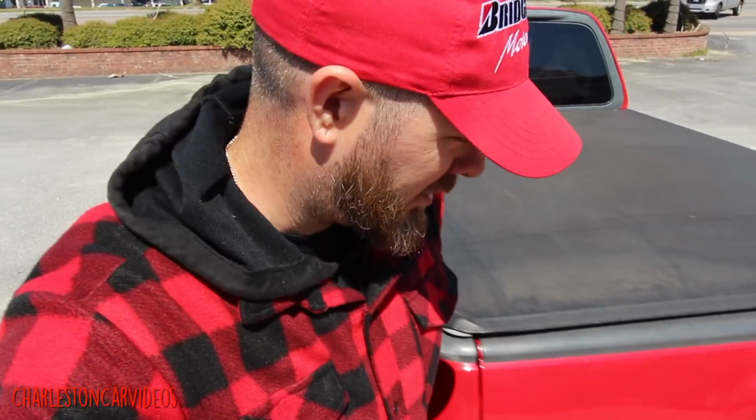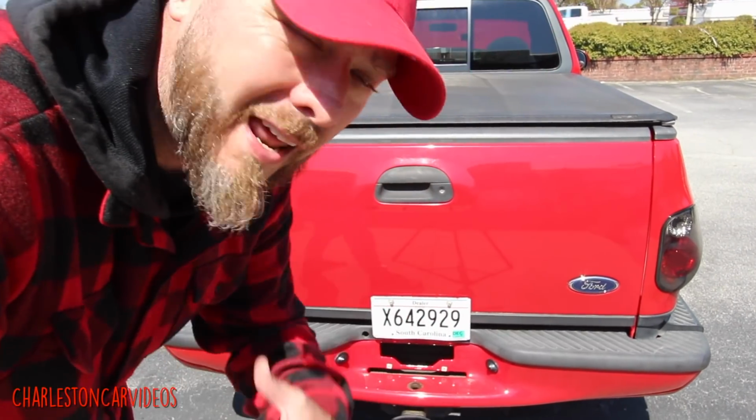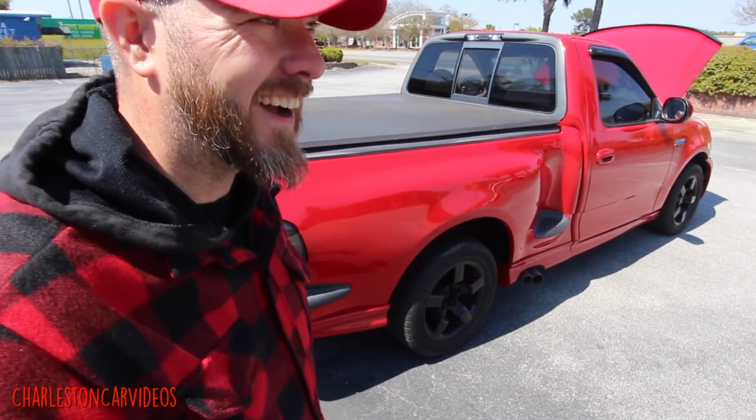All right, guys, y'all know that sounded great. Let's go ahead and take a listen to the exhaust. See how that's going under here. Oh boy. The supercharger really sounded good. I mean, you can really hear it. I mean, the whole motor in general, man, that 5.4 liter is a wicked motor. Actually, now that I think about it, the exhaust pipes are actually over here.